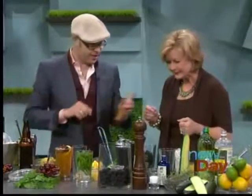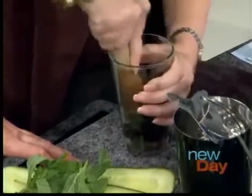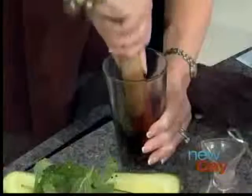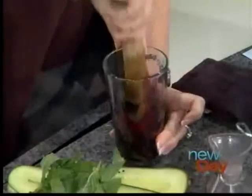Am I muddling? You're going to muddle. So now when you muddle, you're going to press down, you're going to twist. I know Kathy Casey's been on a couple times, so you are obviously an expert muddler. You've been paying attention to her. Well, actually, even before Kathy came on, I might have had a mojito once or twice. All right. Very good. It's possible. All right. Is that enough muddling, or do you want yours a little more? That's beautiful. Am I good?